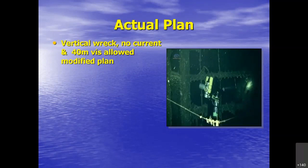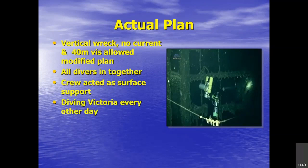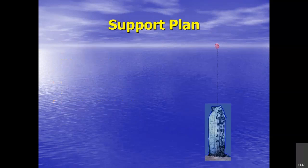So we decided that we put all divers in together. The crew, Nassim and Bassam Oud, who was the dive manager at the dive centre, he's got his own centre now out there. Bassam was a diver and an instructor, so we could use the crew as surface support. So that's what we did to get to dive the wreck.